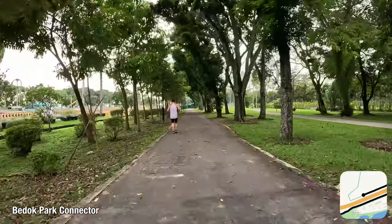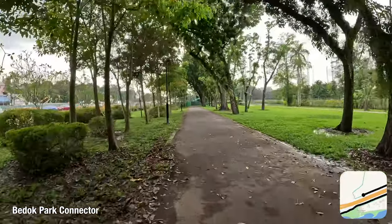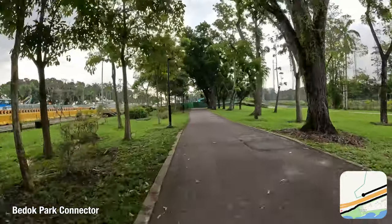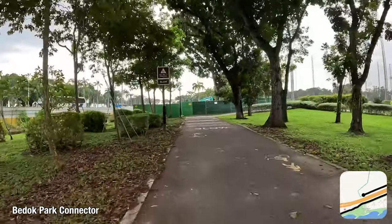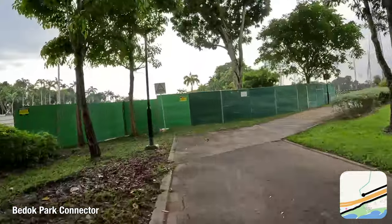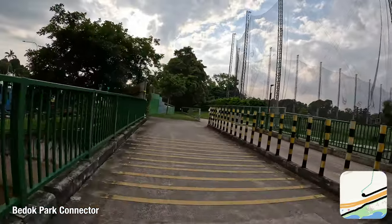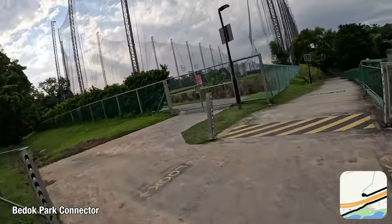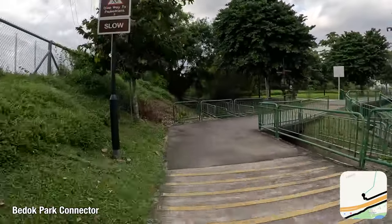Given the detour I mentioned earlier, it would have been nice if an additional pedestrian underpass was built around here, where the bend is, which would cut short the cycling journey by nearly 1.8 km and make commuter cycling for residents along Upper East Coast Road here more viable. Alternatively, it would have been even better if there were continuous bike paths installed along Upper East Coast Road itself.